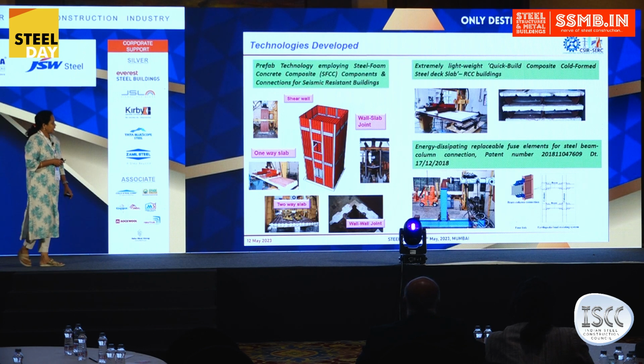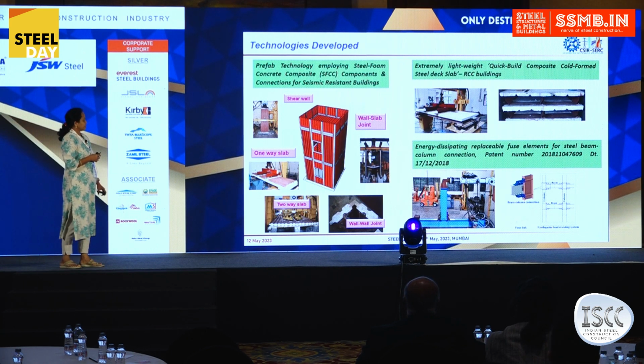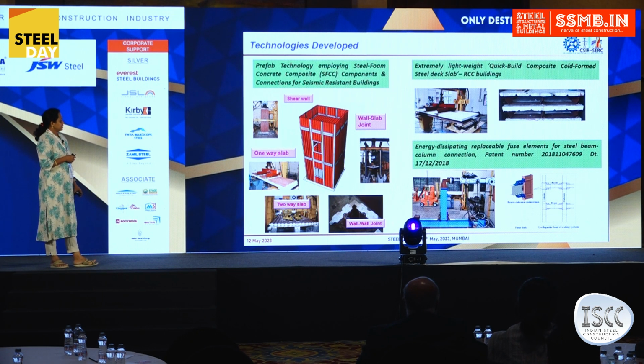Next comes the lightweight slab. It is an extremely lightweight cold-form decking slab with a unique profile and some lightweight concrete topping, which is more economical than the conventional decking slabs.